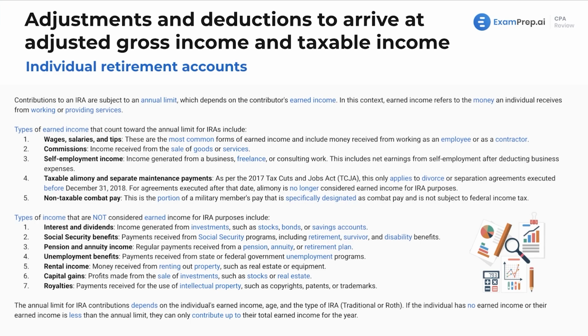Let's dive even further into individual retirement accounts. These contributions are going to be subject to an annual limit, meaning you can't just put in all the money you make. Well, maybe if you don't make that much money, but you can't put in every single dollar. There is a contribution limit, which you cannot go over. Any amount over that, you're going to get taxed on. It depends on the contributor's earned income.